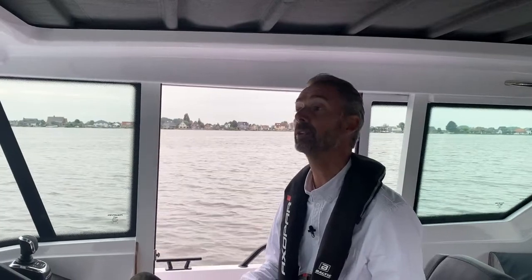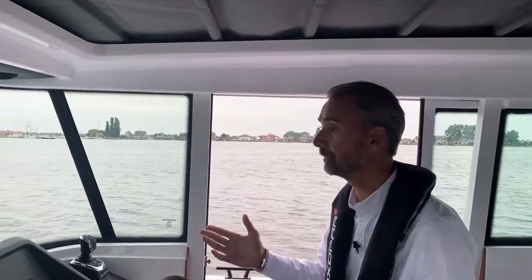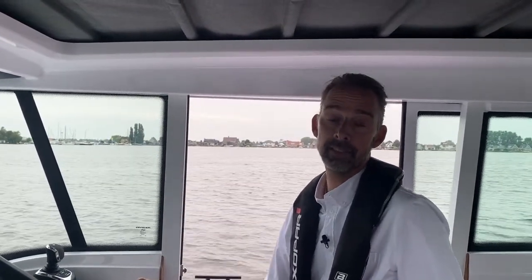If you have speed, I'm not a speedy guy, but it's good to have the ability to go fast. If you go onto the IJsselmeer and you want to go from one side to the other, you're there relatively quickly, which I personally think adds to some safety, because if you're right on the IJsselmeer, it can be quite a challenge if you have really rough conditions. But if a thunderstorm breaks loose, you hit the throttle and you're back in the marina within a jiffy. So I think it's the ideal boat for Holland.